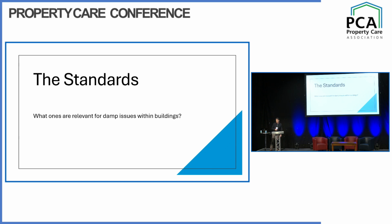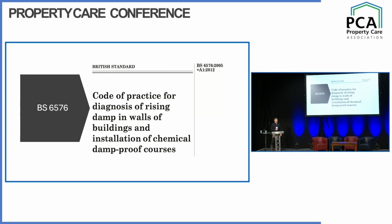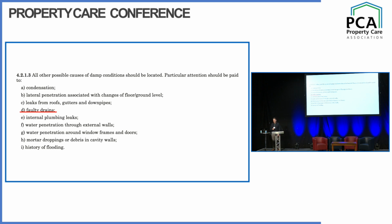The standards. What ones are relevant? I've just picked the ones that I think are, and this is my favourite British standard, BS 6576, and I expect all of you have got this in this room. The code of practice for the diagnosis of rising damp, that's the basic nuts and bolts of it. When we're looking at this, we go A to I, and this is the best bit about it, because all other possible causes of damp conditions should be located, and particular attention should be paid to them. So this tells you all the stuff you've got to eliminate.